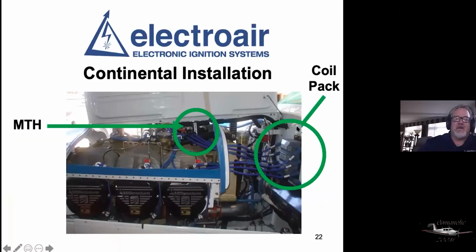Another Continental installation here, you can see the coil pack we like to have installed on the firewall as best as possible. There have been some cases, and I know there have been some cases on Comanches in particular, where there just wasn't the space available, but they were able to take advantage of the engine mount and mount the coil pack on the engine mount. Not my favorite choice, personally. I don't like mounting things on the engine mount at all, but as long as you're using good practices, good common sense, securing it with P-clamps, and I would even put a note into it later for your annual that you have your inspector just double check the P-clamps at annual, make sure they're not rotting out or getting loose or that sort of thing.